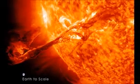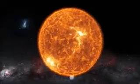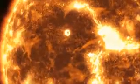More than that, the sun is what holds the solar system together. Its massive gravity is what keeps the Earth and all the other planets circling around it instead of drifting off into space.